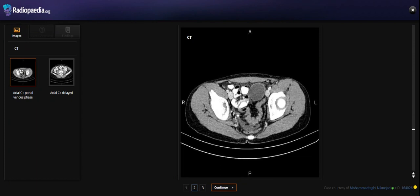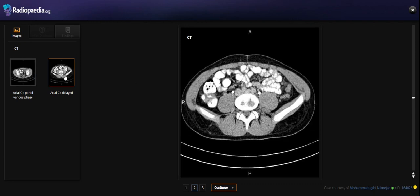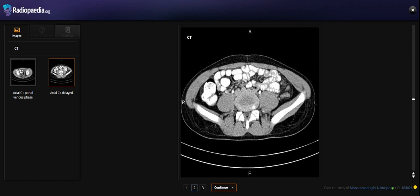a cystic structure with no obvious extension into the left iliac fossa. Now let's see the delayed phase. We start to scroll down at this level.